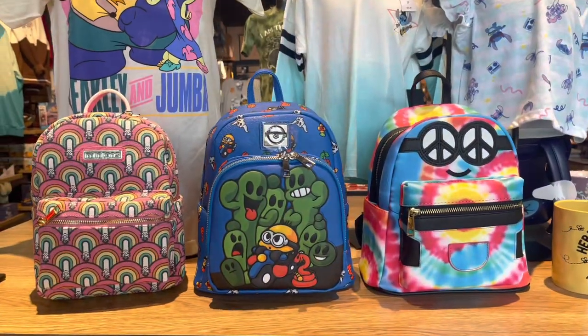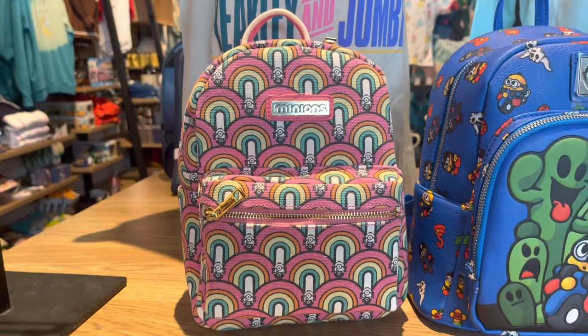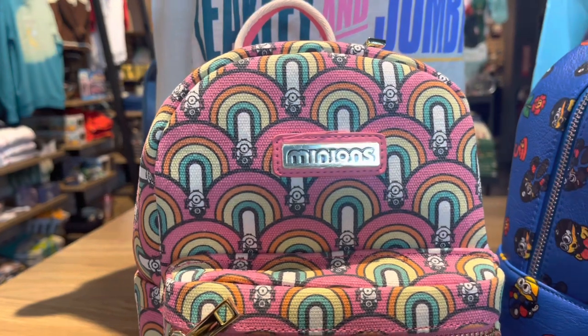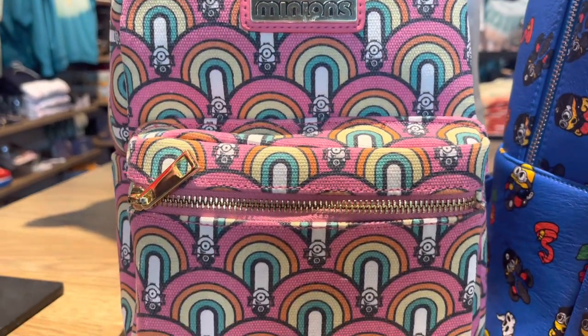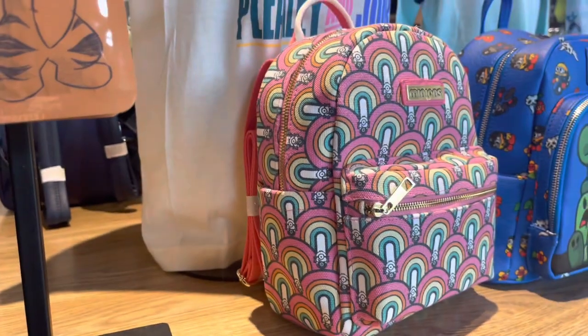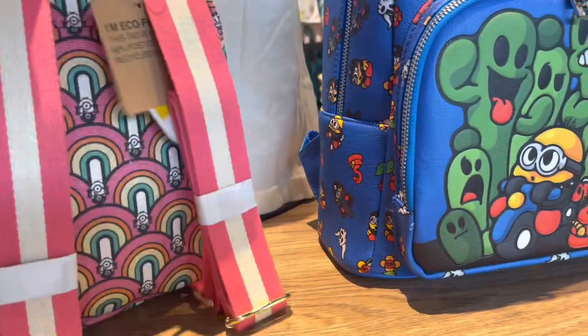I was really happy that this particular Boxlunch had all three of the brand new Minion bags available. I'm gonna start off by showing you all this one first. You see that plate? That's a really nice plate, Minions. And I like the colors on this bag. This bag here is kind of like in the middle. It's not too big, not too small, just right. You see we have the side. I think that's a side pocket. Yeah, I think so. Let me turn around on the back.